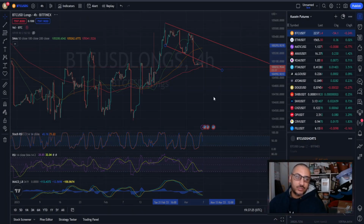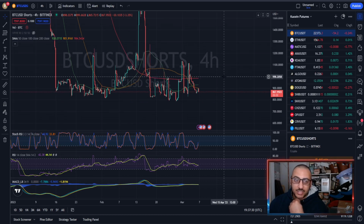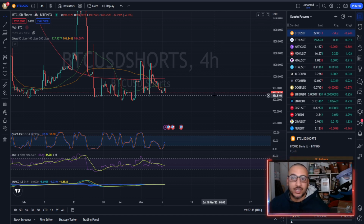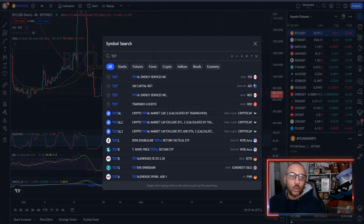So the shorts we can currently see are falling as well. So this tells me there's a lot of uncertainty in the market. Nobody wants to go long. Nobody wants to go short. People are just sitting and waiting. So take this information how you will. But the thing that could save us, total.